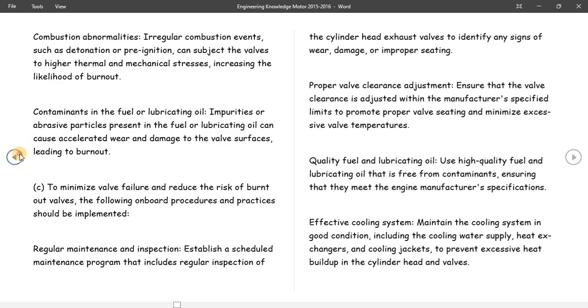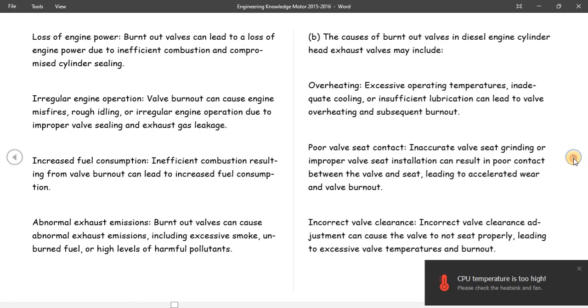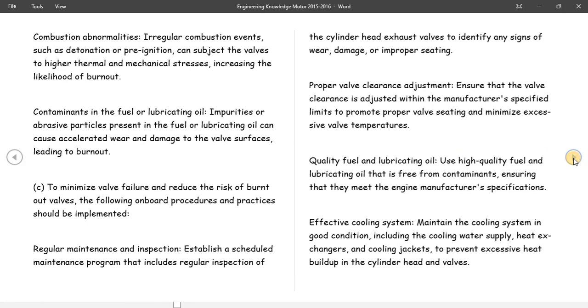So now in regards to the C part of the question, it is to describe the onboard procedures and practices that would minimize valve failure. So they want us to give steps in order to prevent valve failure. So now to minimize valve failure and reduce the risk of burnt out valves, the following onboard procedures and practices should be implemented. Regular maintenance and inspection.